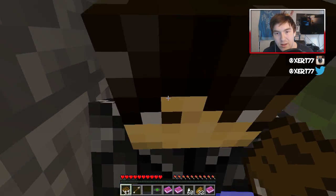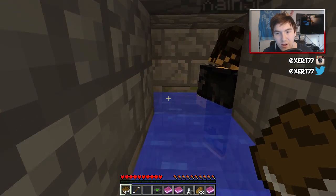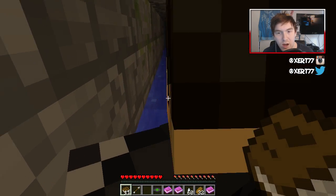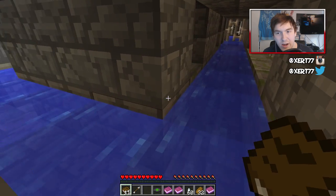Can you hear anything? Can you hear the eerie music? I think that's part of the resource pack. I haven't put the music on, actually. That grinding sound. I have got music off as well. Okay, so maybe it's just a sound effect.